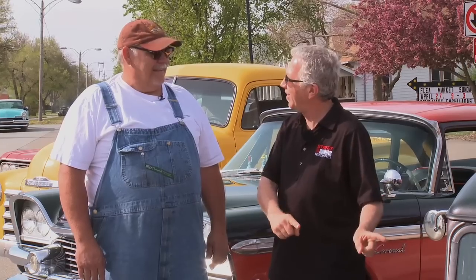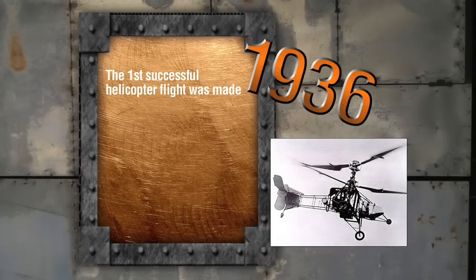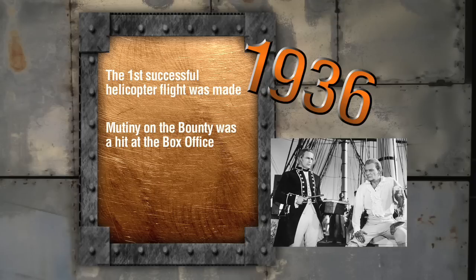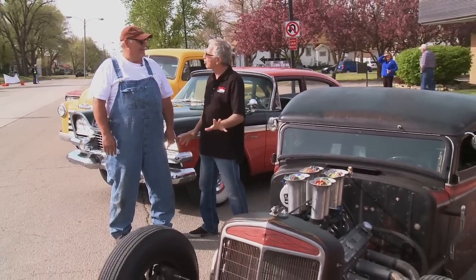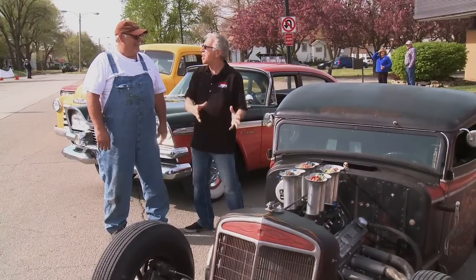Mark, I saw you tooling with this thing today. This is very sweet. It surprised me that it was even street legal, but what are we looking at here? It's a 36 International truck with 58 Dodge core panels on it. In 1936, the first successful helicopter flight was made. Mutiny on the Bounty was a hit at the box office, and the Boulder Dam was completed. So this thing is a combination of International truck and a Dodge. Correct. Rear end. A mutt. Right.